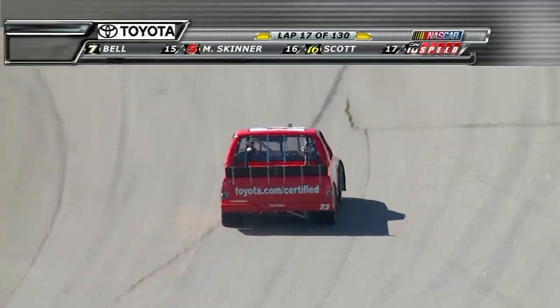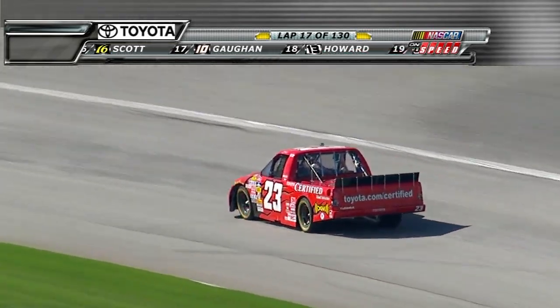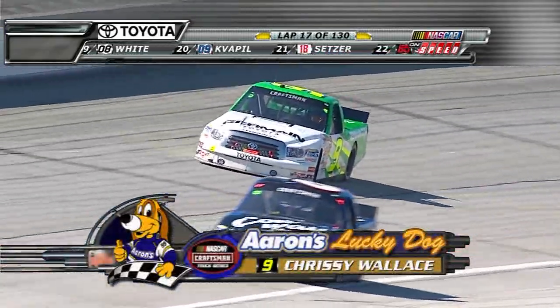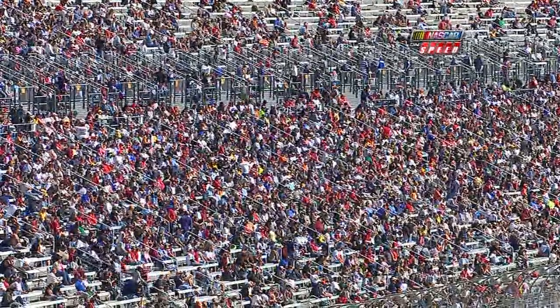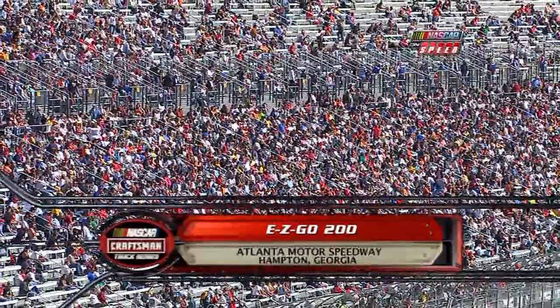I like the strategy a lot, Rick. They've mixed things up here. Well, a lot of guys did, it looks like. I mean, there were quite a few trucks on pit road that probably will use that same strategy. Aaron's lucky dog to Chrissy Wallace. The restart after the competition yellow on lap 25 is going to be fun. It will be fun. Stay tuned.